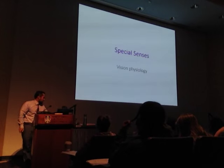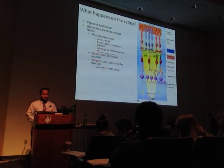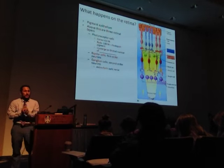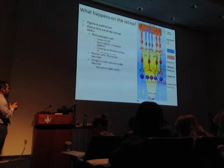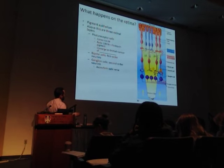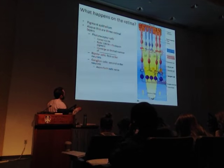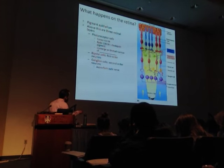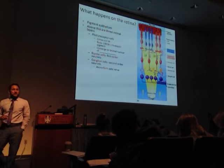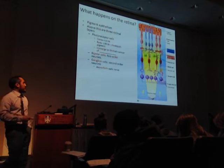Okay, the last part of today's lecture is the physiology. What I want to talk about with the physiology is how it's organized. Here is the direction of the light, and this is the back of the eye. All of these structures are found within the retina. So this is a cartoon drawing of the retina.